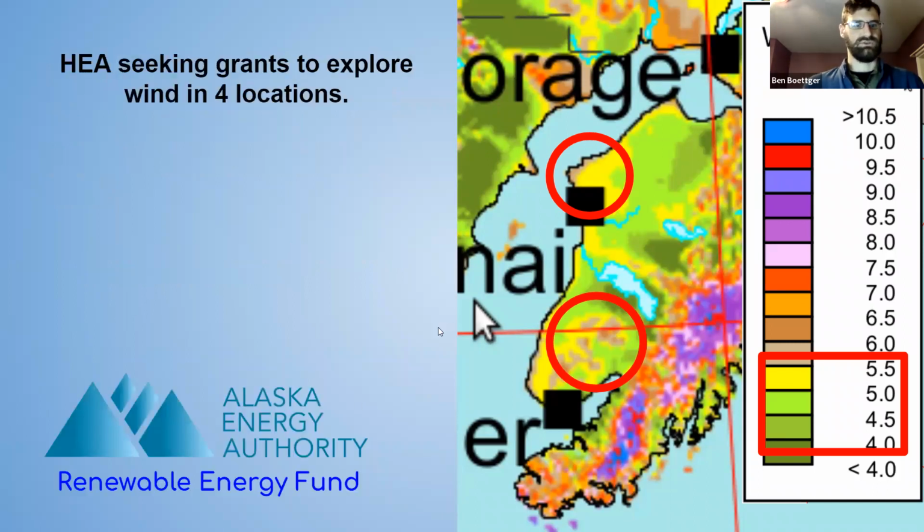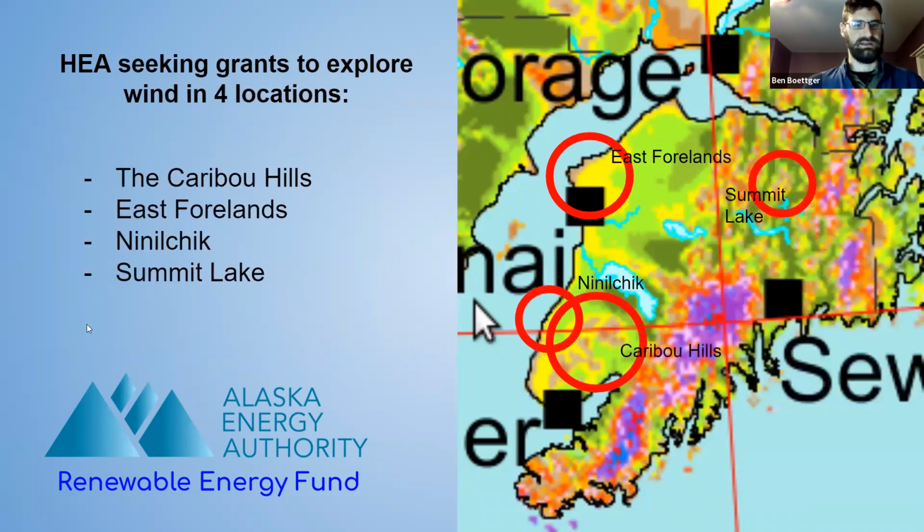On Tuesday, the board just approved grant applications for the Alaska Energy Authority Renewable Energy Fund to explore wind in 4 locations. These are 2 of them. And here are all the rest. There's the Caribou Hills, East Forelands, Ninilchik, and Summit Lake, which is up in the hills, and I'm sure you're all familiar with Summit Lake Lodge. You drive past it when you go to Anchorage, so it's fairly close to the transmission up there. Dave Thomas is going to tell us a lot more about these projects.